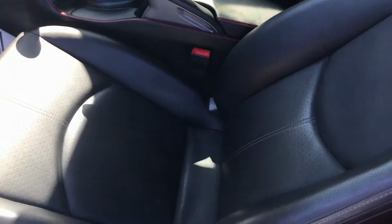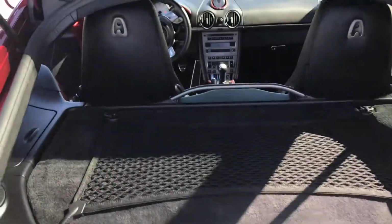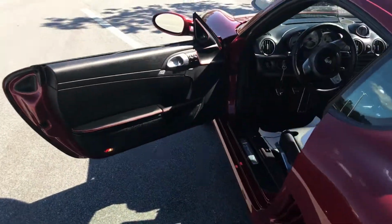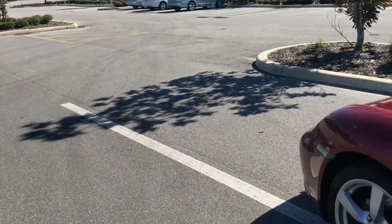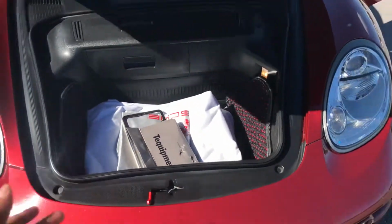The Caymans have a mid-engine design, which is very good for practicality. You got your rear hatch, so you get a lot of trunk space in here. Engine sits in the center. Then you have your hatch up front, which gives you cargo space up front as well.